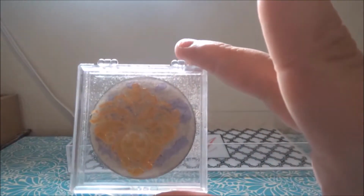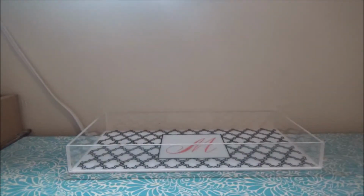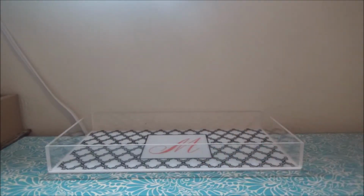And then this one I, of course, use because I love it. So, I did an okay job, but I could have done better. So I'm going to fill up the tray and I'll be right back.